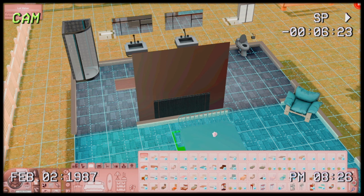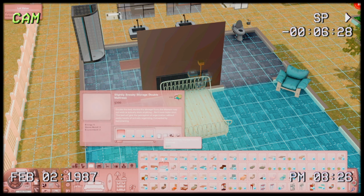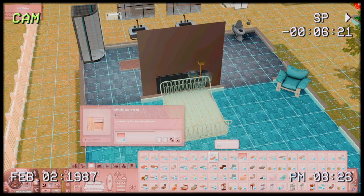So this is actually a part of the story of Bonnie. Please check out Bonnie's story if you want to know where this location even is and what's happening.